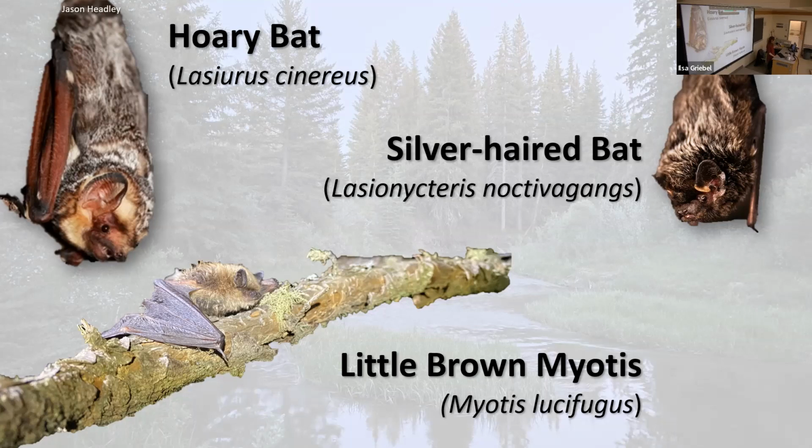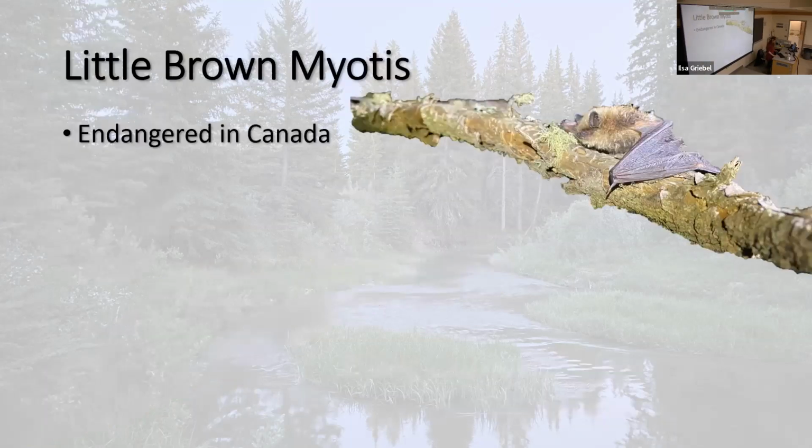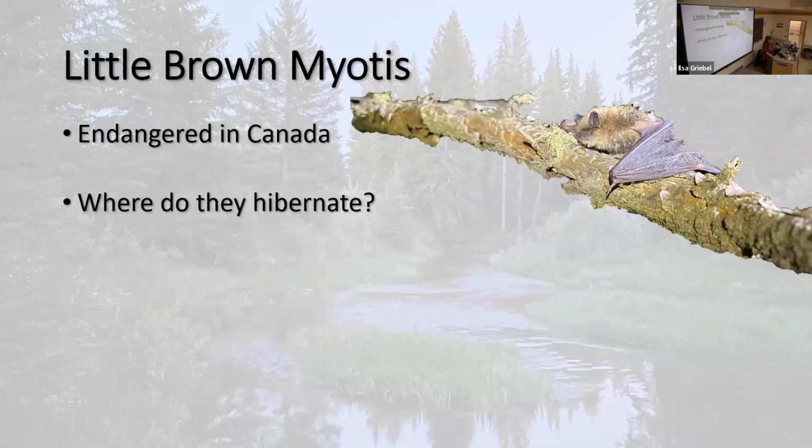So why not? This is still a migratory species, not as extreme as the other two, but we'd be able to draw some really interesting comparisons between these different migratory methods. So the little brown bat is an endangered species in Canada, about to be listed in the States as well. We don't know a lot about them in Saskatchewan.